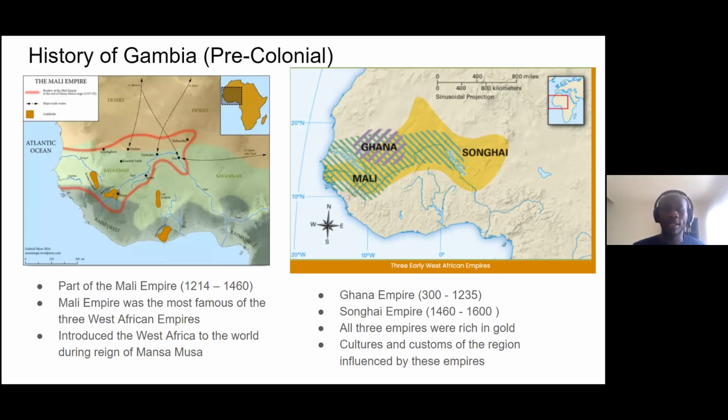That has also helped in that even after colonial times, this area was pretty stable compared to the rest of Africa. There weren't a lot of civil wars in this area, because historically, even before the advent of colonialism, most of these regions were under empires, which influenced their traditions and cultures. Among these three empires, the Mali Empire was one of the most popular.